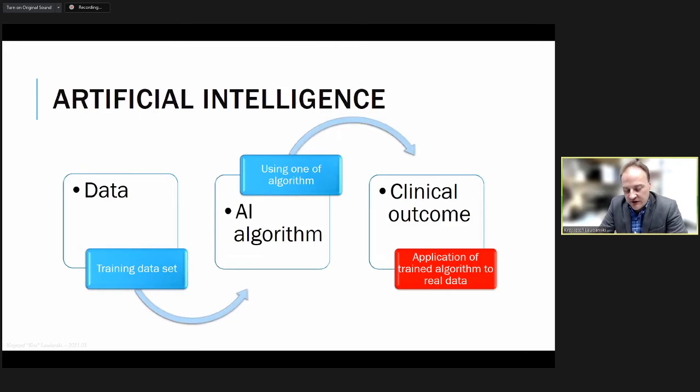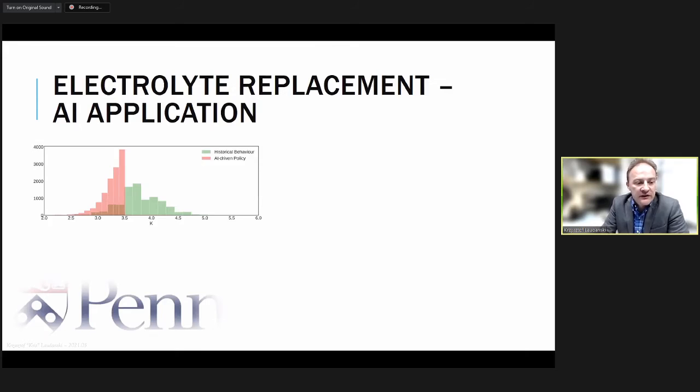So what we strive for here is to use artificial intelligence to guide us on how to replace the electrolytes. The way we look at this is very simple. We took the data set, we trained an algorithm on it, and then we tried to apply this algorithm to the actual actionable electrolyte replacement in the institution. So again, let's look at some data. This is what happened when we looked at electrolyte replacement after the implementation. We're going to talk only about potassium. And we put a couple of requirements on the AI.